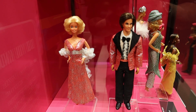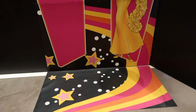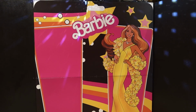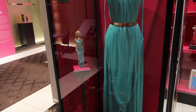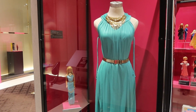1977, we have Mod Hair Ken with Barbie right next to him. And speaking of Dancing Queen Barbie, there's another photo op. This is called Best Buy Fashions, 1978 Malibu Barbie doll. And there's the dress that was fashioned after.